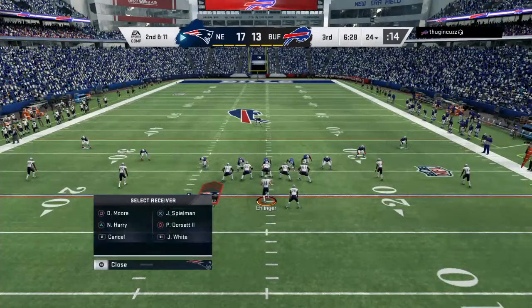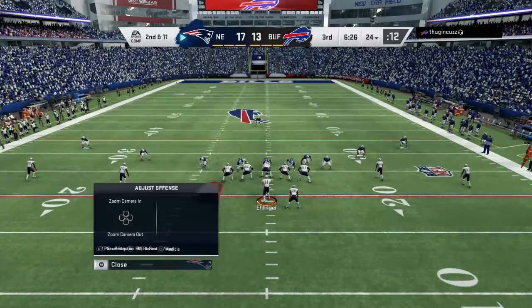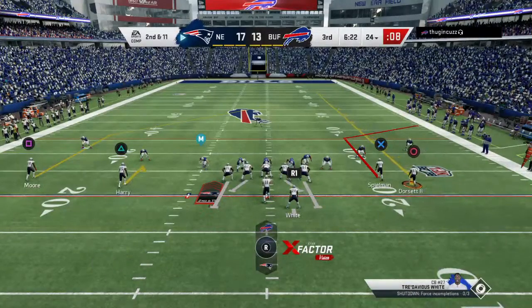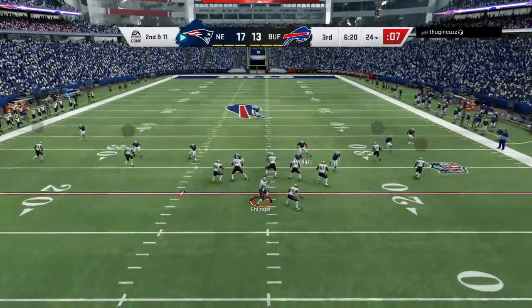Let's go, let's go. And we got Mike, number 53. Mike, 53. Double dog, double dog. Yep. Mike, 53. 53. Second and 11.